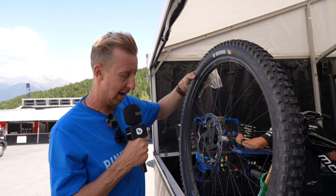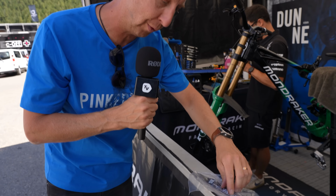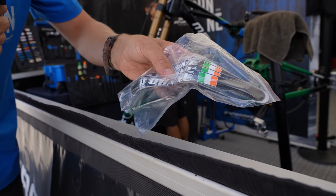I'm just going to have a little look here. His mechanic Sergio just passed me these. They've actually got the custom hot patches for all the racers, so I can keep putting these on all the tyres. You've got to love details like this on World Championships bikes.